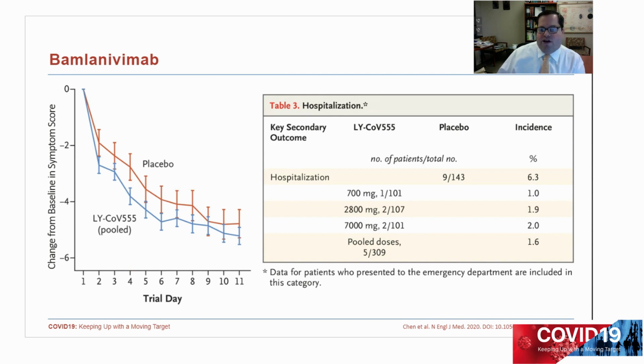But importantly, it also resulted in a reduction in the number of hospitalizations among this population from 6.3% in the placebo-treated patients down to about 1.6%. Absolute numbers in the placebo, 5 in the treated. So it is a smaller number, yet for this high-risk population, one of the best therapies that we have.